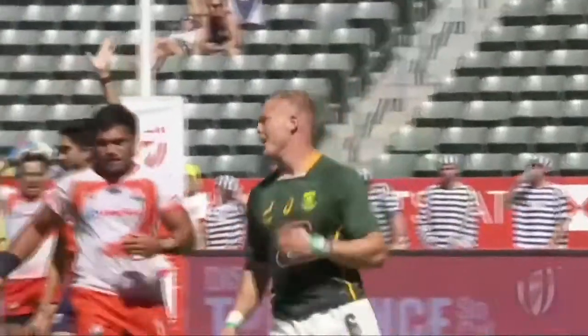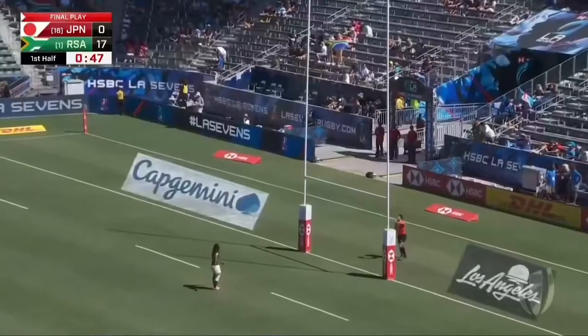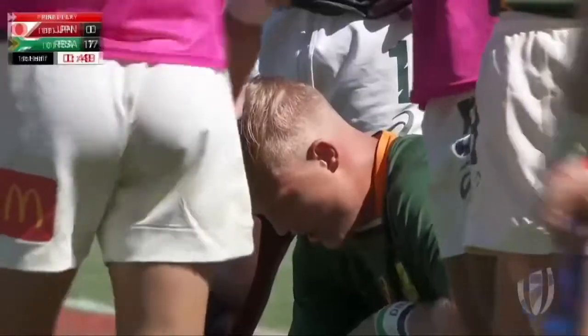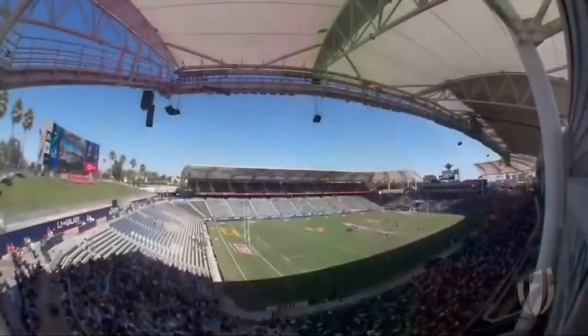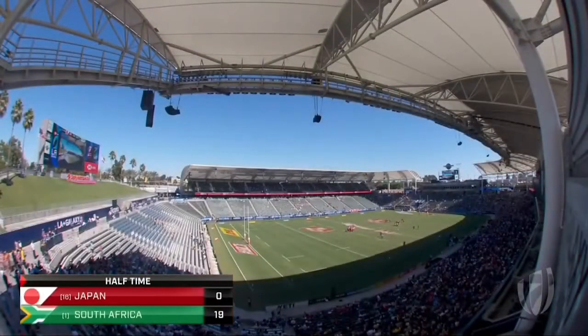An excellent score for Pretorius and South Africa. Flags go up as well. It's a halftime score where South Africa lead 19-0 in the 13th place game here against Japan.